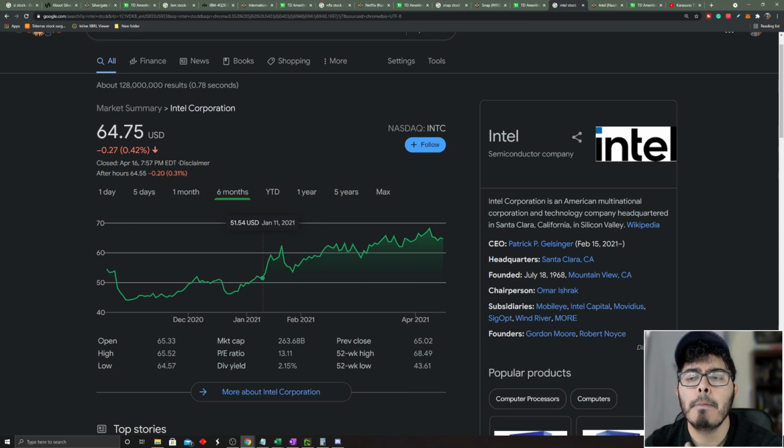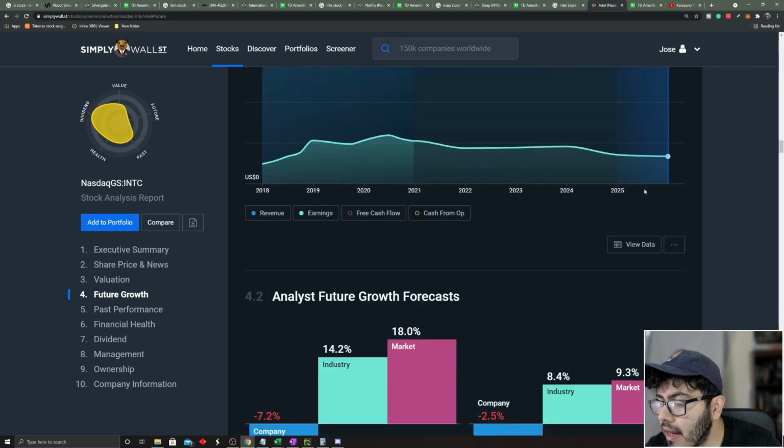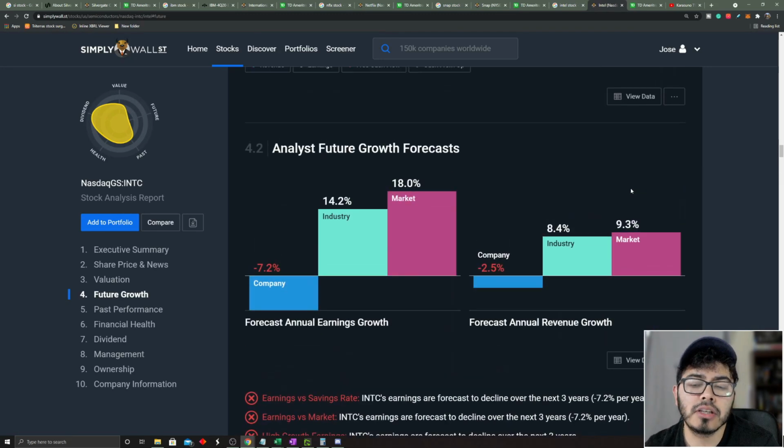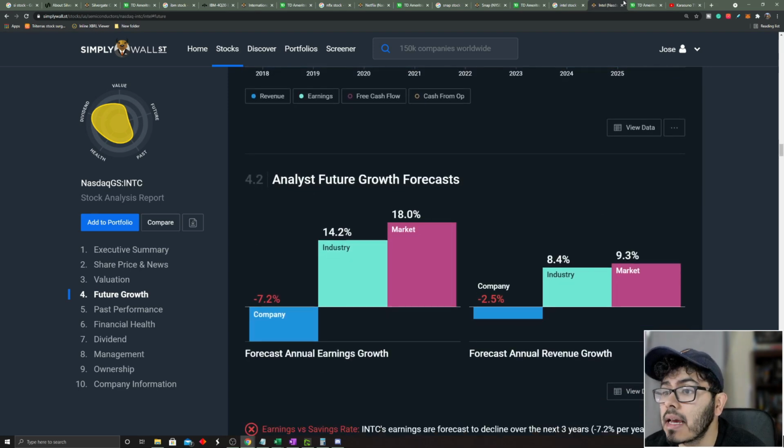Another reason to be interested in Intel is their new CEO and the new plans that they have scheduled for the company. These plans are not going to happen over the next few quarters, right? It's going to take years to implement everything that Intel wants to do, but it's good to see some form of roadmap. From its current all-time highs, the stock has dropped about 5%, mainly after a big competitor has come out in the data center CPU. Intel is not a fast grower, it's actually expected to decrease its revenues on average by 2.5% for the next 3 to 5 years. That's actually pretty insane to look at.